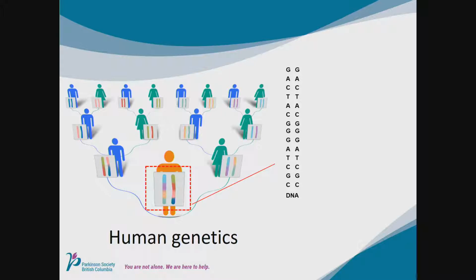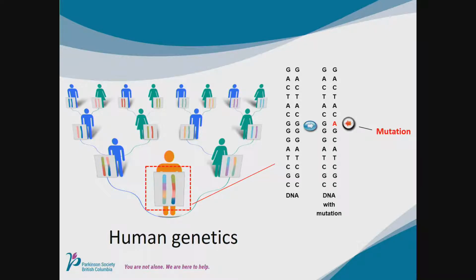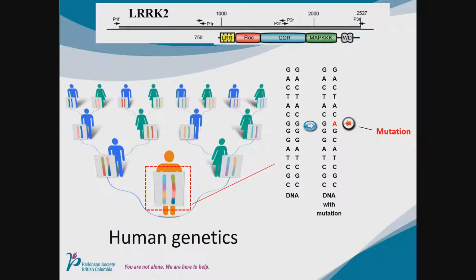And so we can look at this sequence, and sometimes we see that there is an alteration, there is some nucleotide that is changed with another one. What this is causing is the production of a different type of protein, a protein that is functioning in a different way. So for example, the most common genetic mutation linked with Parkinson's disease is a mutation in the protein called LRRK2, up there. And there is this substitution that is changing the conformation of this protein.